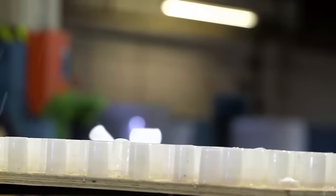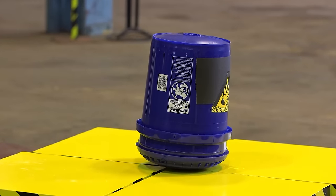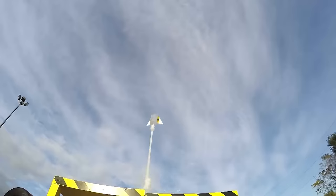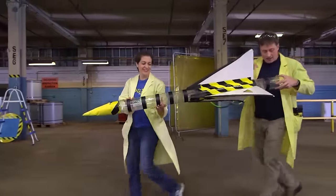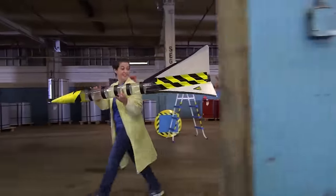We've gone from small containers to a large container to a rocket. So what's next? Super maxed out rocket! 12 2-liter bottles all spliced together to give us a very large chamber to build up pressure with.